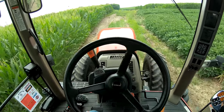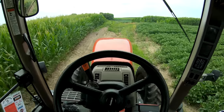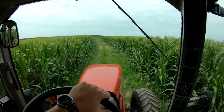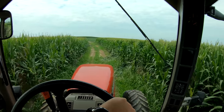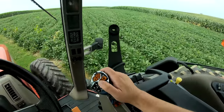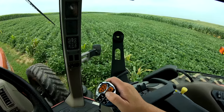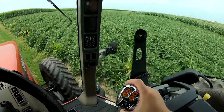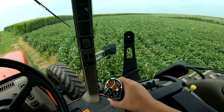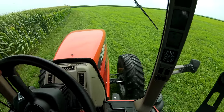It does have a very smooth ride. Overall, it seems like a pretty nice tractor. Out for a stroll. I'm out on the field road here, and you can see that there's a lot of moisture on the tires. We got a bit of rain last night.